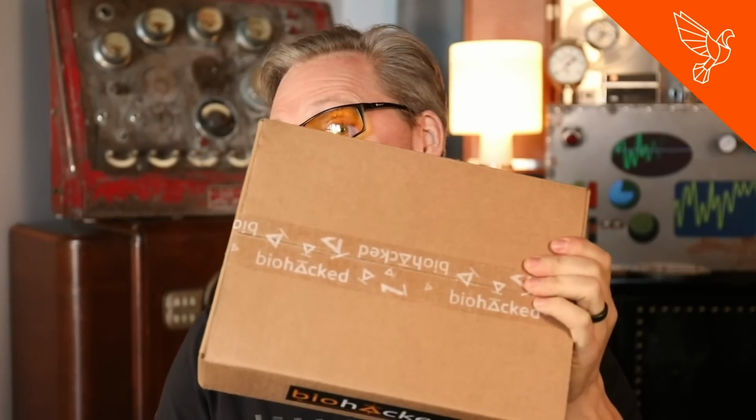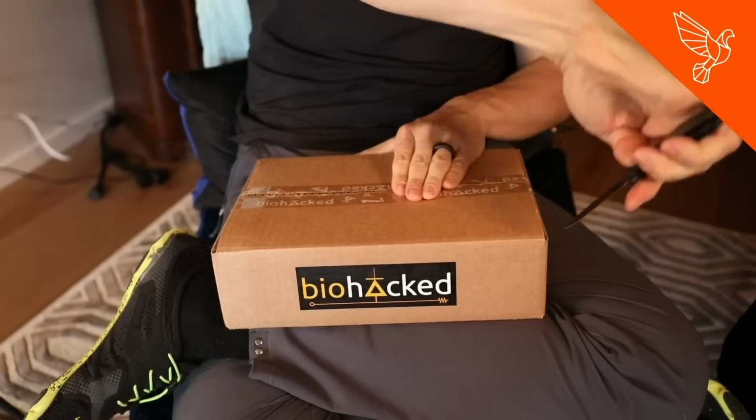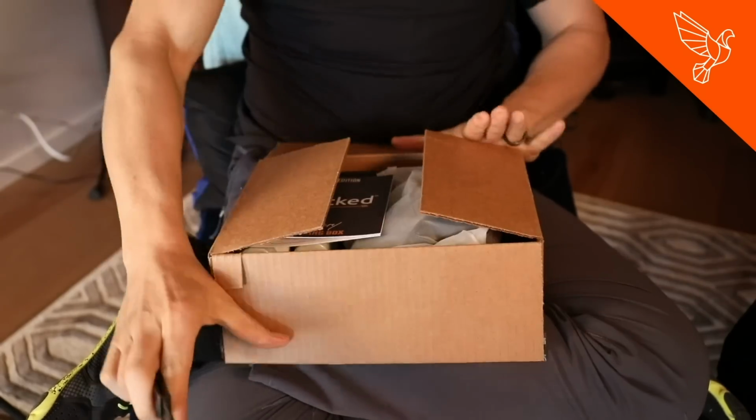All right, nice heavy box this time. Did you notice the cool tape? It says biohacked all over it because, well, biohacking is cool. As you'd expect, you get your guide that tells you all the cool stuff that's in there, but you already knew that unless this is your first box.